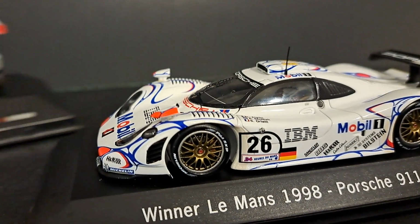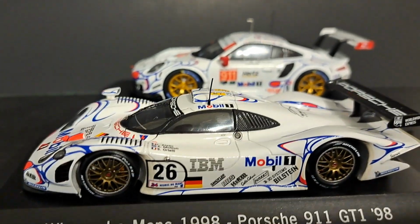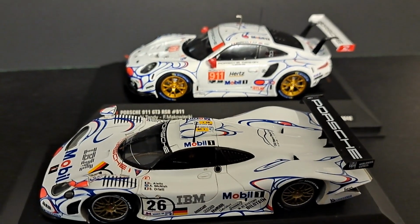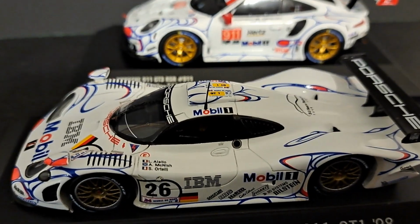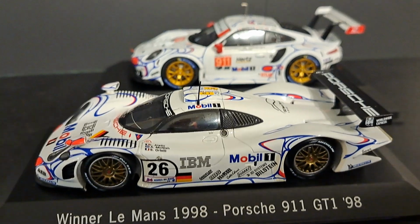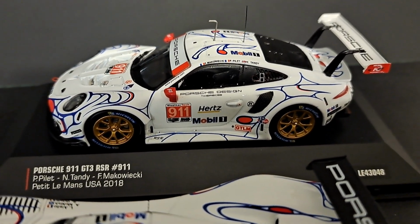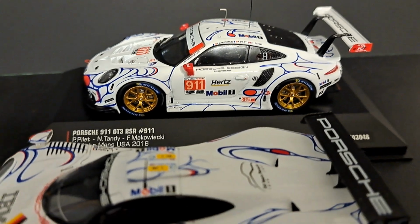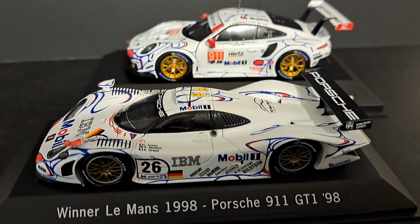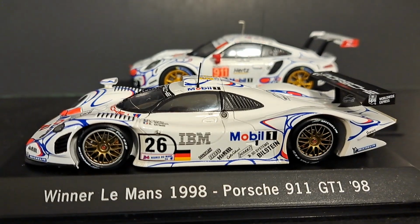Now, if you remember, back in 1998, this livery was reproduced on the Porsche 911 at the Petit Le Mans in 2018. It is one of those iconic liveries that you just have to have. This particular car I have reviewed previously. This is an IXO model. I do not have a Spark version of this car yet, as I have not been able to find one. But anyhow, there you have it.